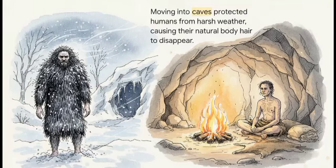And this next point solves a pretty fun biological mystery. Ever look in the mirror and wonder why you aren't covered in a thick coat of fur? Well, thanks to our intellect, early humans figured out how to use caves and tree hollows to protect themselves from freezing winters and scorching heat. Because this clever invention of utilizing natural shelter basically overrode our biological need for a fur coat, over hundreds of thousands of years, our thick body hair simply disappeared.